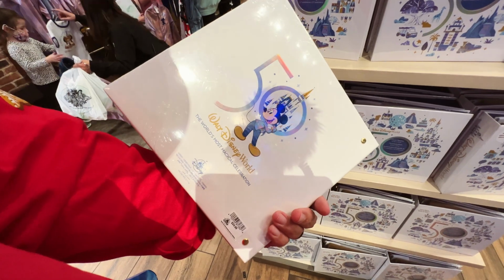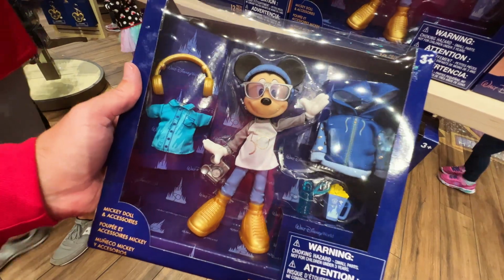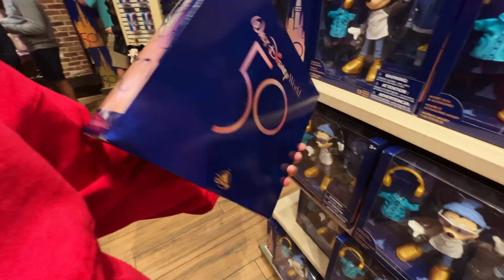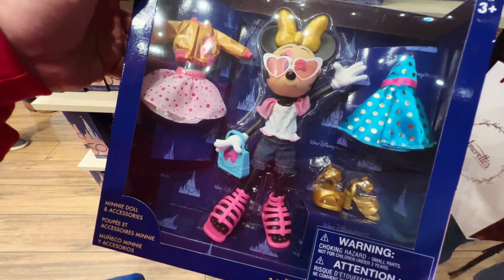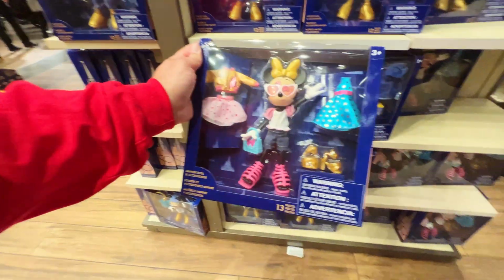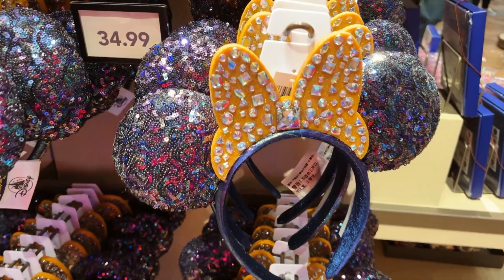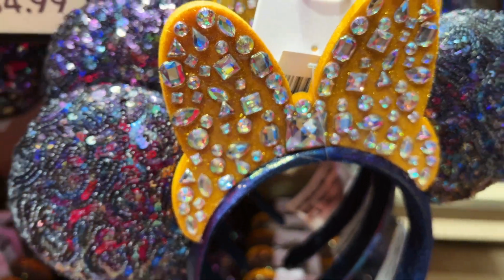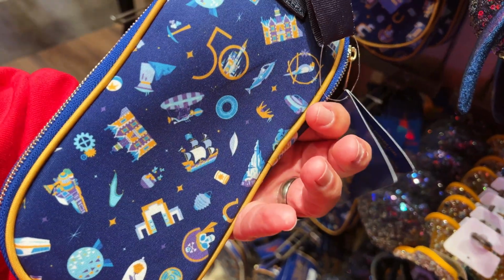And for those of you who still print out photos, we do have some photo albums. You have the White Castle style one, which is pretty nice. And then there's these new, gosh, I don't know what you'd call them, like hipster 50th Mickey and Minnie's. Kind of weird that they made these, but I guess the kids want some kind of toy to play with or something. I did hear a little boy whose mom was trying to show him them, and he's like, nah, not interested. And then they do have these ears, which I'm just not a fan of that foam bow. Doesn't look very pro.